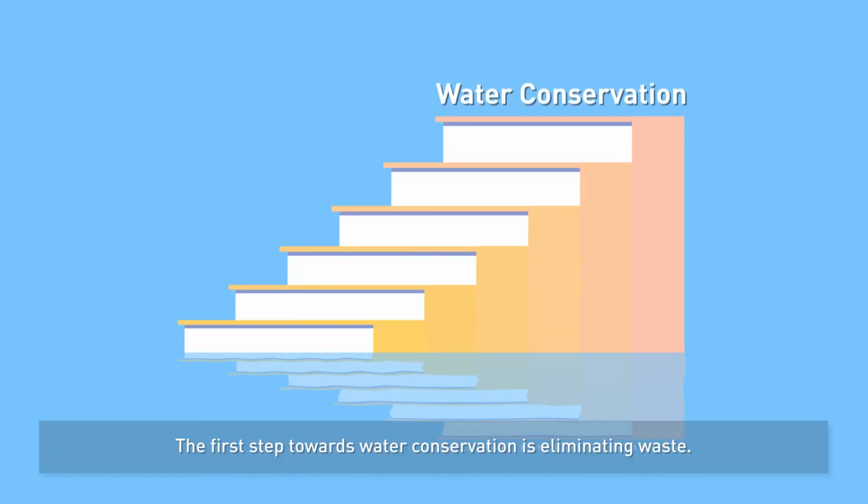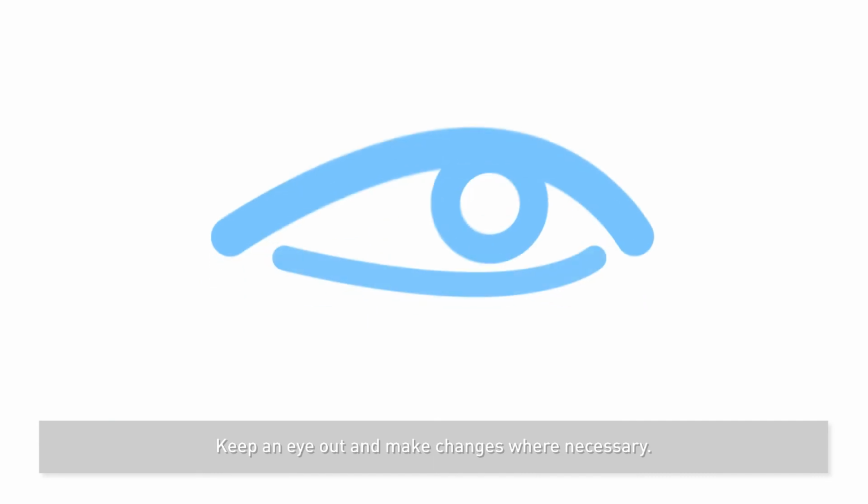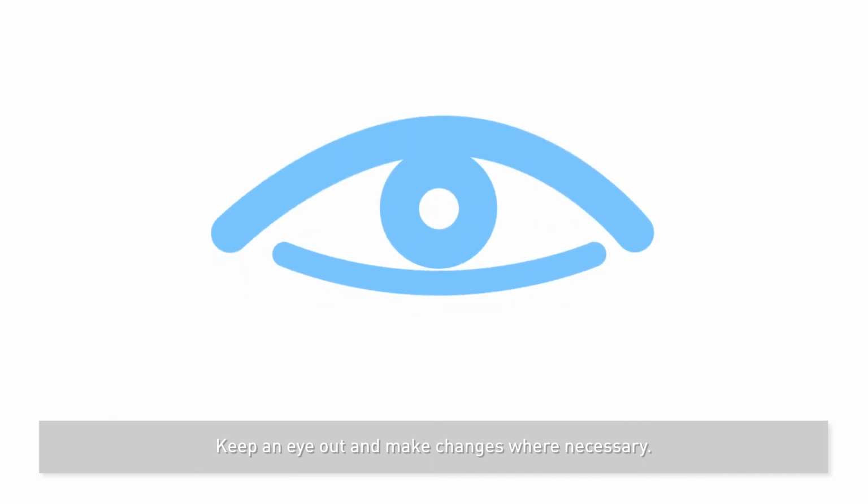The first step towards water conservation is eliminating waste. It's unnecessary and shouldn't happen. Keep an eye out and make changes where necessary.